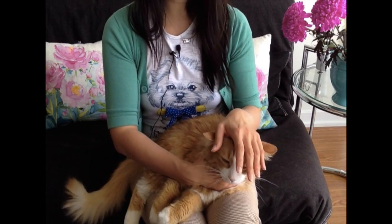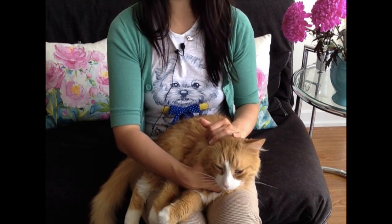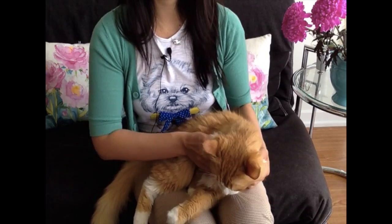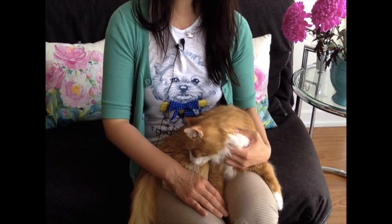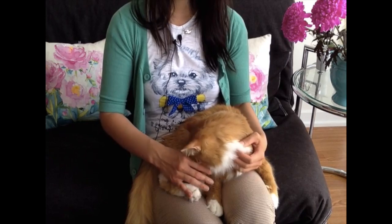And although this is important to do, it's important to note that you should do this at your own pace. It's easier to do this on your kittens and puppies because they can get used to it a little sooner or quicker than our adult pets. But you can still do it on our adult pets. It just means to be more patient and go at your own pace.